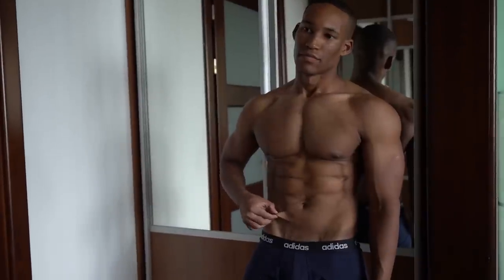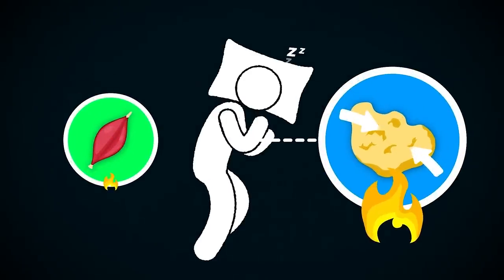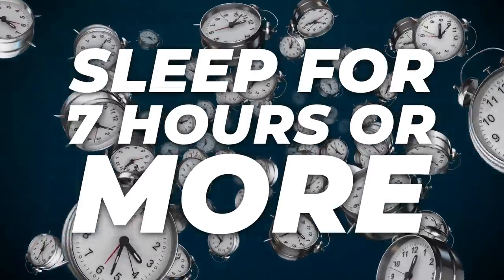And I'll also notice that fat loss will be 2 times faster, because that's when your body's metabolically active, when it's burning more calories and recovering from all the things you've done throughout the day. So you need to get at least 7 hours of sleep, if not more. It will make your entire journey much easier.